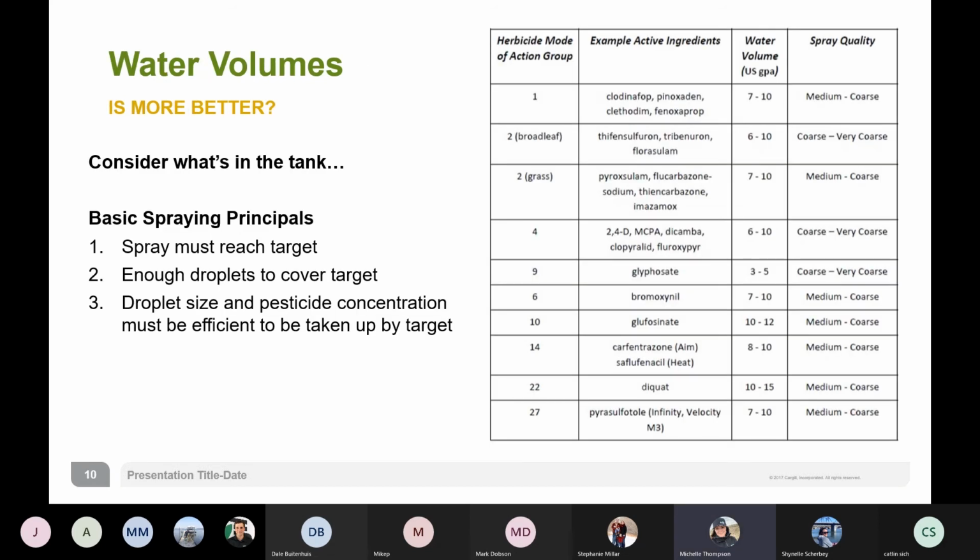And before I wrap it up, of course, what would be a presentation on spraying if we didn't talk about water volumes? So is more water better? And this is always a question I get in the spring, actually probably all year. I understand the convenience it is to go at 5 gallons and the commitment it takes to increase that water volume. So I stole this chart from Sprayers 101. And that is a website run by Tom Wolf. Hopefully you're familiar with him.